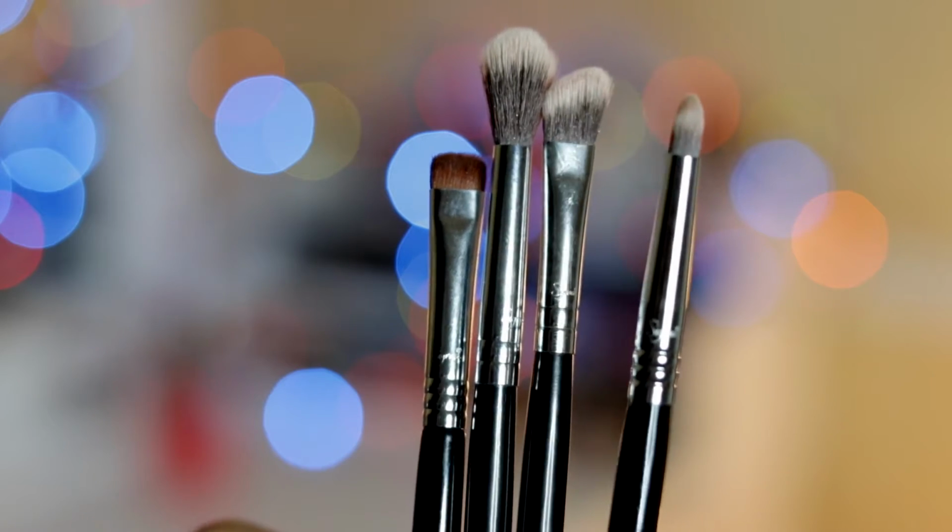Now let's look at the best eyeshadow brushes. So ideally, you should have these 4 eye makeup brushes. You can do your makeup with just one brush or even no brush at all by using just your fingertips. So I'm not saying it is essential to have these brushes. I'm just trying to make the process easier, quicker and fun.